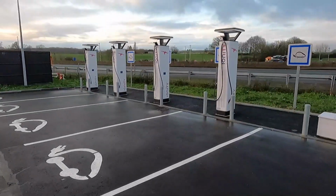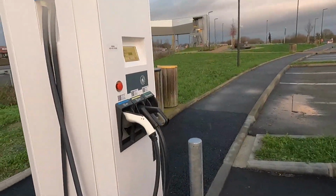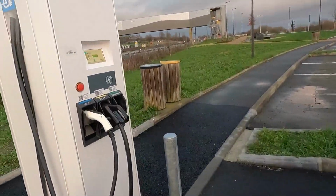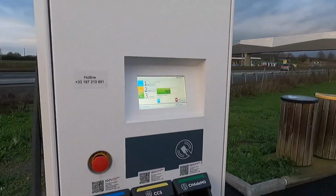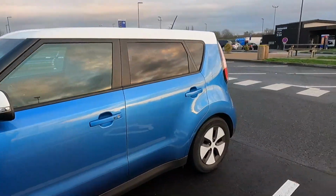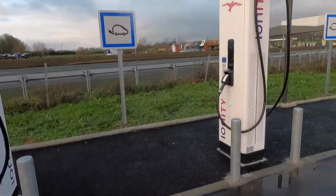We are at an Ionity location. As you can see, there are 4 Ionity fast chargers, CCS 350 kilowatt, and another ABB charge point with CCS, AC and CHAdeMO. So we are charging our little Soul on the CHAdeMO. I have just launched the charging. It has already delivered 0.8 kilowatt hours. We are at 62% of state of charge, and we will let it charge up to 94%. This is the maximum that the Kia Soul electric accepts in terms of CHAdeMO charging, in terms of fast DC charging.